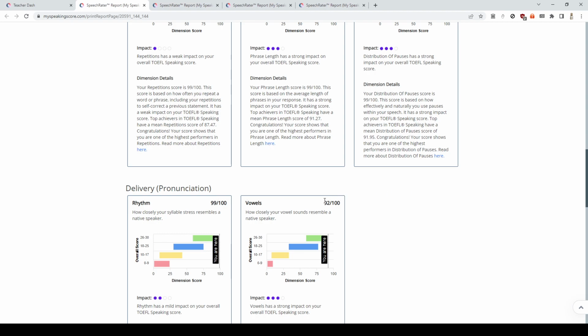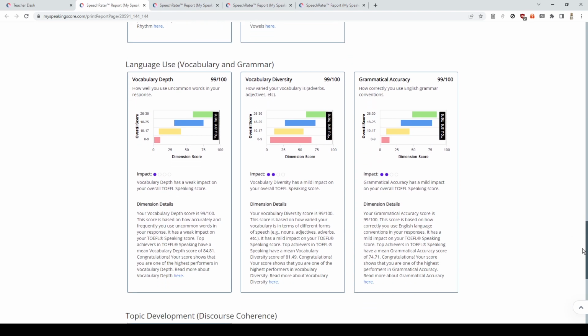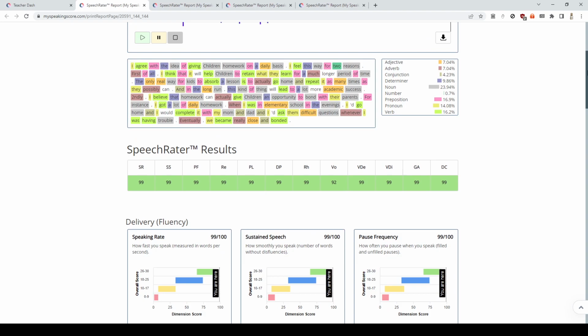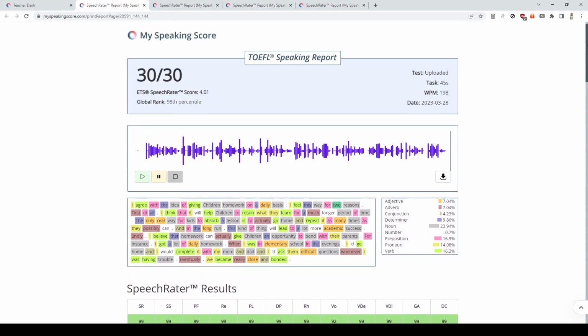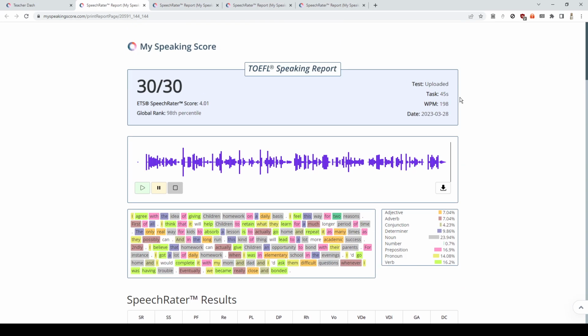As we established last time, I think I have a penalty for being Canadian. My vowels are a little bit funky. My vocabulary scores are good. My grammar score is good. My discourse coherence score is good. So this is a strong answer, right? But the only thing I really want to draw your attention to now is the speaking rate. That had a profound impact on my score. And to prove that, let's listen to a couple more responses.